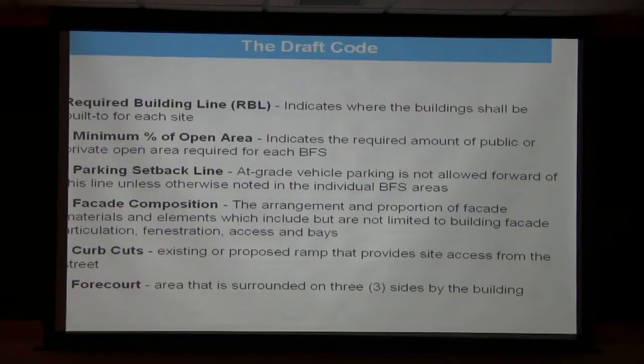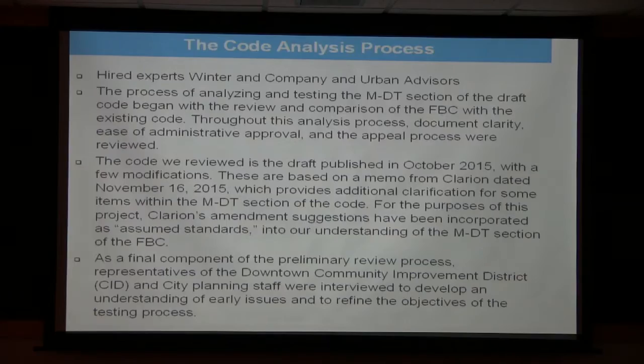And then a few of the different definitions. I know for us, we were learning about all these different definitions and how they apply throughout the code in downtown. So just a quick look at those. I'll skip past this and kind of get to the good stuff.